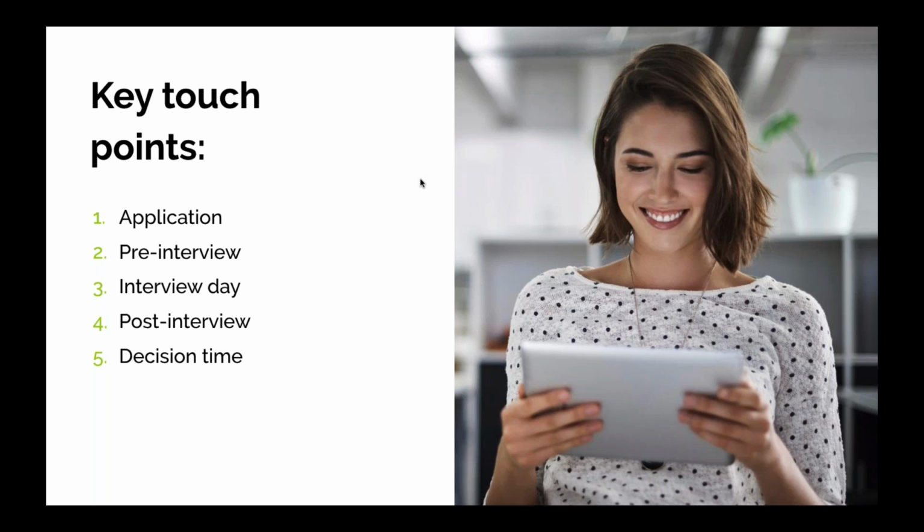Confirming their interview, the day and the time is obviously really important, but also who they'll be meeting. You're ideally not going to be interviewing hundreds of people for every role. So from interview onwards, these people are being invited into the office, into the home of the company. They need to be treated as VIPs from the moment you decide you want to interview them.